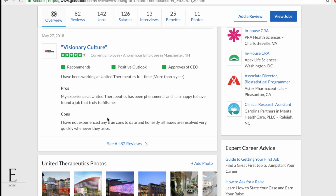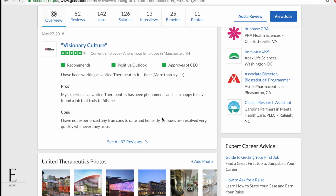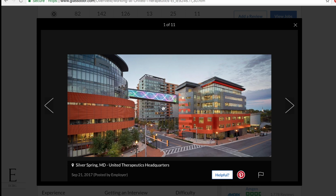So visionary culture. I've been working at United Therapeutics full time more than a year. My experience at United Therapeutics has been phenomenal, and I'm happy to have found a job that truly fulfills me. I have not experienced any true cons to date, and honestly, all issues are resolved very quickly whenever they arise. So to coincide with that visionary culture, let's go into these photos because I think you'll see some of the visionary culture through the photos.